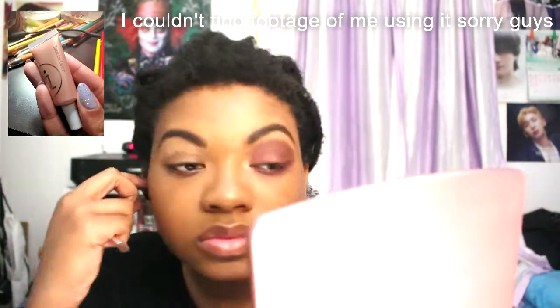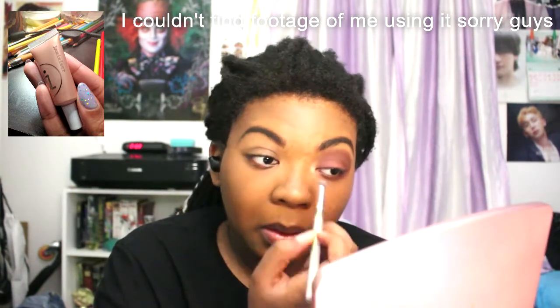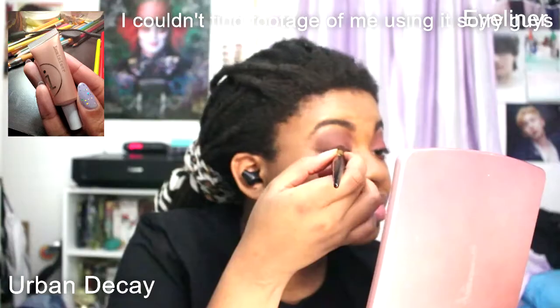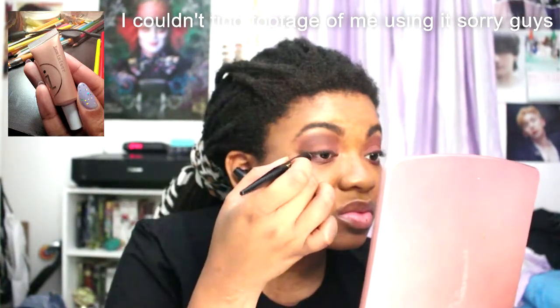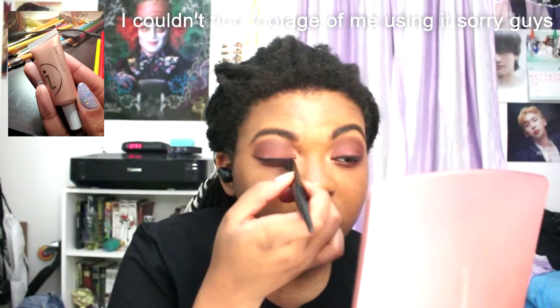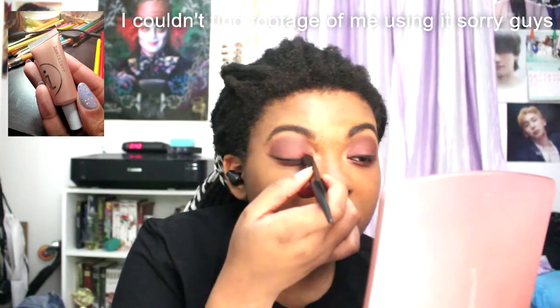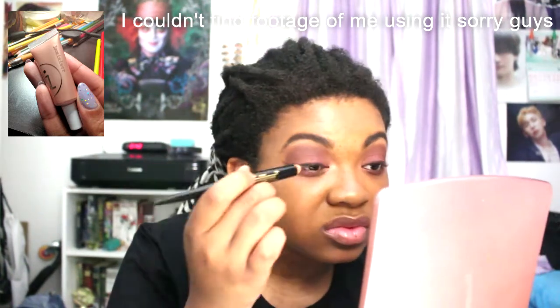It is called Me to You NYC Illuminizer. It is a highlighter, and it's not a powder, it's like a liquid. And it's not bad. I don't hate it, but I don't really like it either. I'm more of a powder highlight type of girl. It's easier, you get it on the brush and you know what to do with it. I don't like liquid highlighters. It was weird for me. I wanted to use a brush, couldn't use a brush, so I had to use my fingers. I didn't like that, but it did look very pretty. It was also kind of a subtle look on the face.